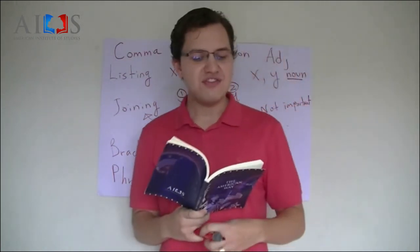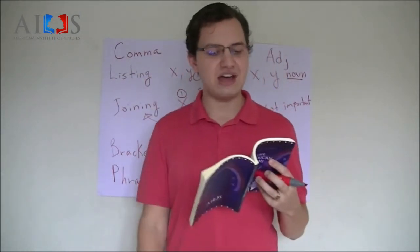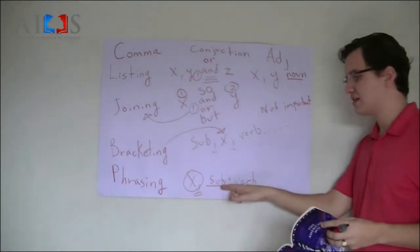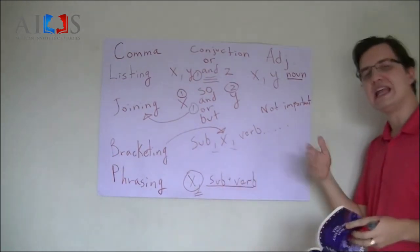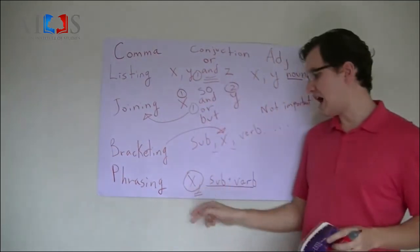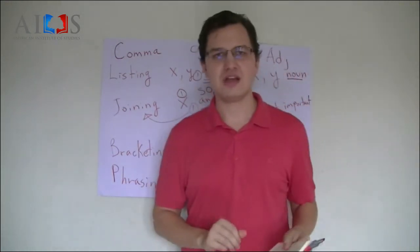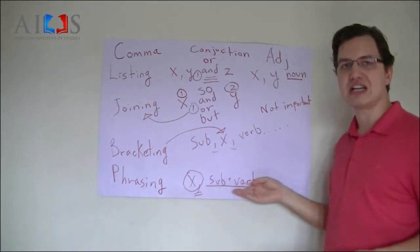The next one, feeling a bit sick, Ted laid down in his office and fell asleep. So this is an adjective phrase describing Ted. Ted is the subject. He was feeling a bit sick. Then the verb is he laid down and fell asleep. So you must have a comma, a phrasing comma, to separate the adjective phrase from the subject Ted. It's not super important information. It comes before the subject and the verb.